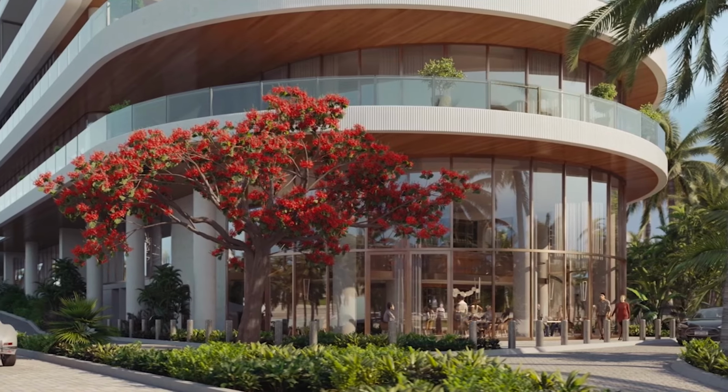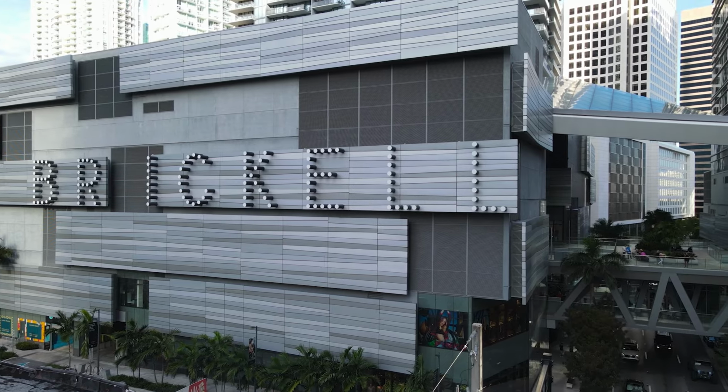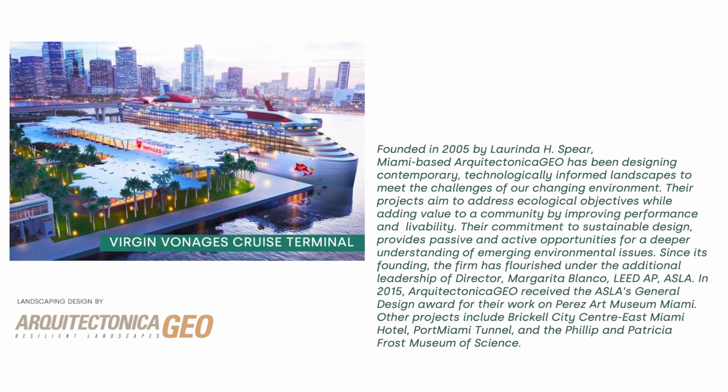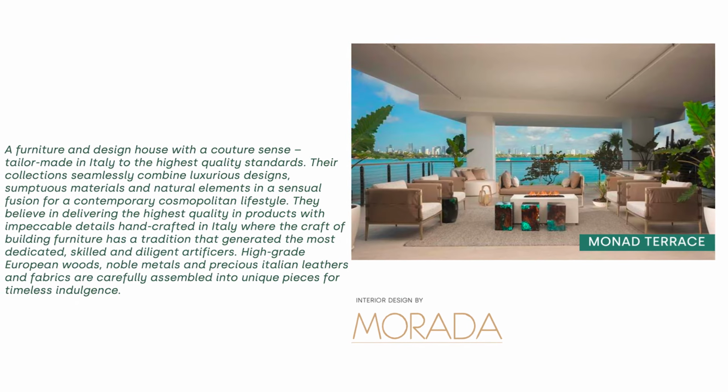And many in Miami. Absolutely. There's many where people can look up and actually see a history of their work. Some of the best buildings in Miami, as a matter of fact. And for our landscape artists, we have the RGO. They're going to be doing our beautiful landscape here as well. And last but not least, Morada is going to be doing our interior design and furnishing for the common areas. Wonderful, wonderful.